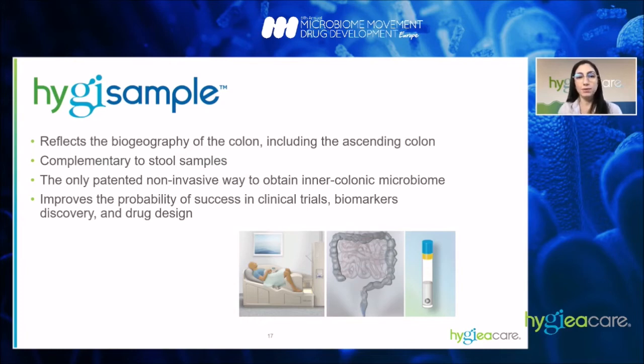We at HyGIeCare believe the HyGIe sample is going to improve significantly the probability of success in clinical trials, including patient stratification, biomarker discovery, and drug design.